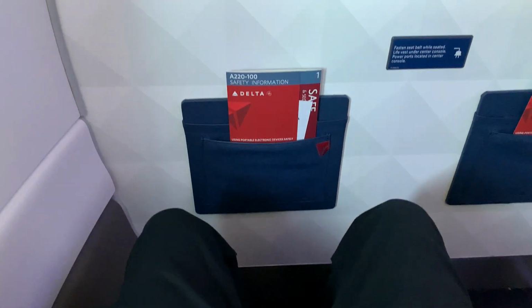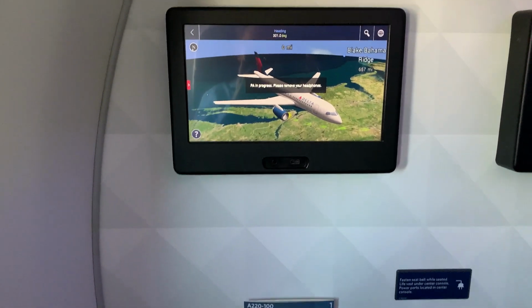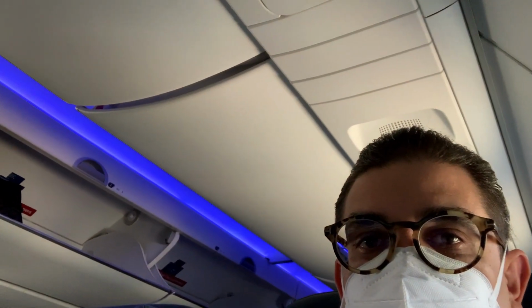There's plenty of legroom in the first row on the A220, and Delta has actually removed the in-flight magazine due to the pandemic, and that mood lighting is a great shade of blue.